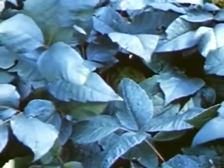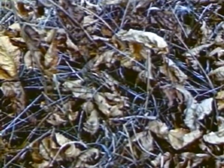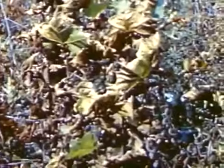Here is poison ivy, a noxious woody plant that spreads rapidly. After a treatment with Esteron 44, poison ivy looks like this. Notice that the grass has not been damaged. Many woody species succumb to treatment. Here is sumac, sycamore, locust, wild cherry, sassafras. None of these look very healthy.